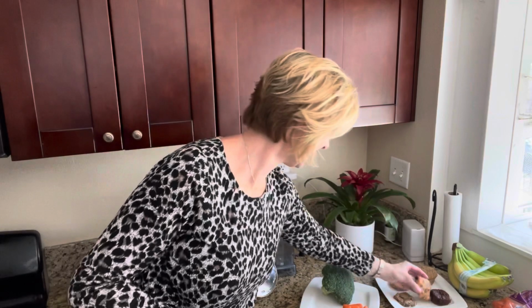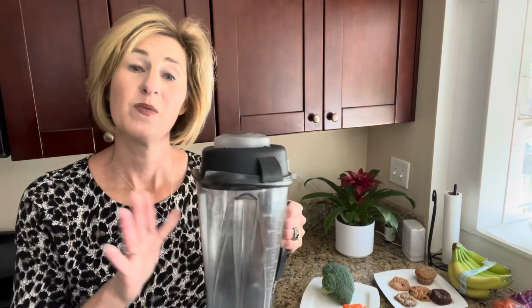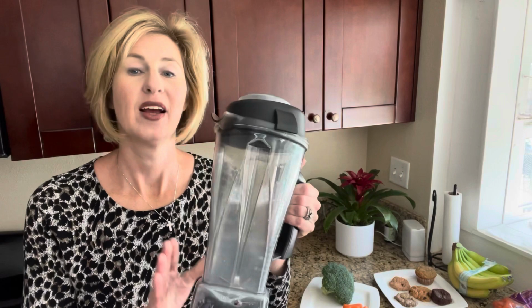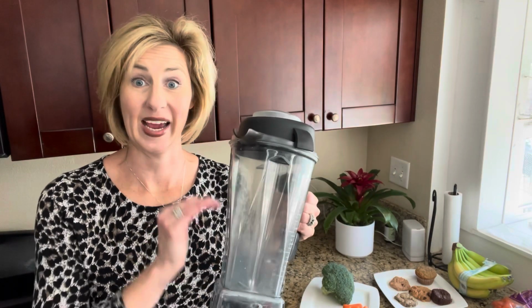Okay. Takes me to my next tool, which is a blender. This is a powerful blender. You hopefully have one. These tools are very common. Most women have them in their kitchen. If not, it is definitely worth the investment to get something like this.